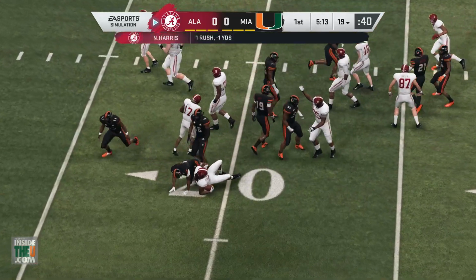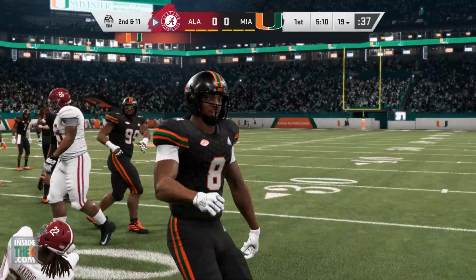And that's definitely going to have to be the way Miami stops Harris. Really good back. They're going to need multiple guys in on tackles.